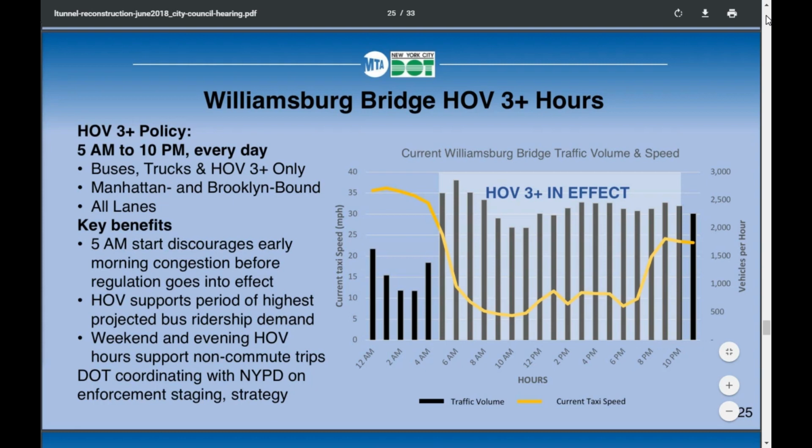The current taxi speeds are very slow. If you live in Brooklyn or Manhattan, a taxi will not be your best bet. Uber won't even help either. I'll just stick with the mass transit alternatives that both the MTA and the NYC DOT have set up.